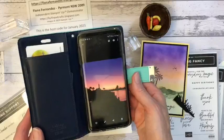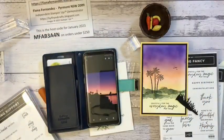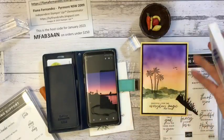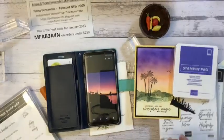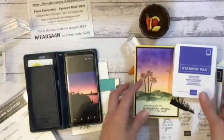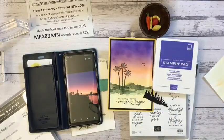So that was a lot of fun. I just used the brushes to brush that, and what colours did we use? Orchid Oasis. Let me see if I can pull them all out. You see that? Okay, let me go across that way. I used Orchid Oasis at the top, but I didn't start at the top. I start with the lightest colour.